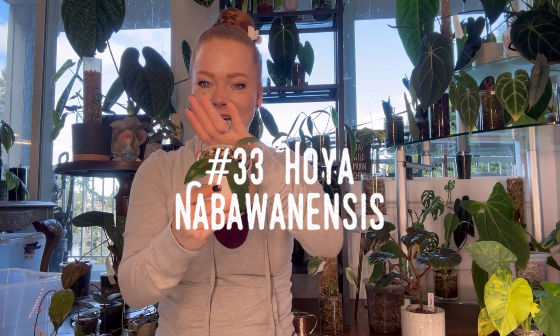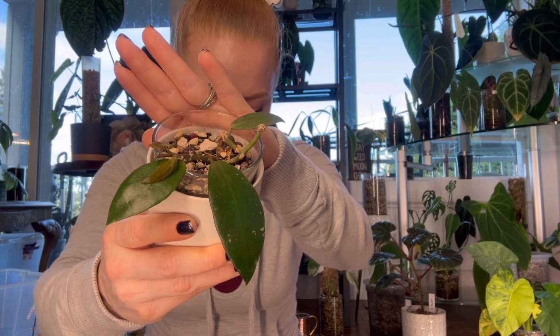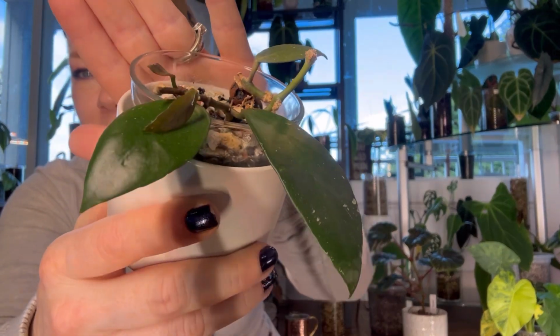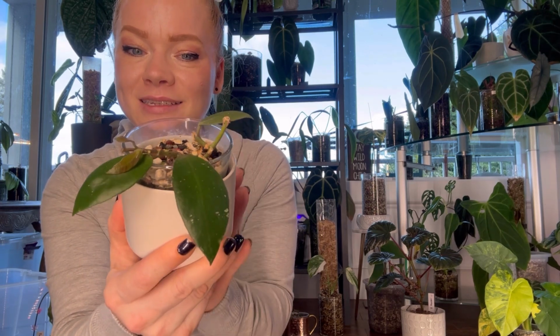Number 33, Hoya Mb1. Hoya Mb1 is a thinner-leaved Hoya with speckles of splash. This Hoya has beautiful flowers and is an epiphytic plant native to Southeast Asia. So this Hoya has a new leaf coming in, which is super, super cute. It's been kind of difficult for me to grow, but it's still really pretty, and I do want to try to grow this one out and see exactly what we can make of it. She's very unique and beautiful, and I love her. So hopefully she'll start growing for me.